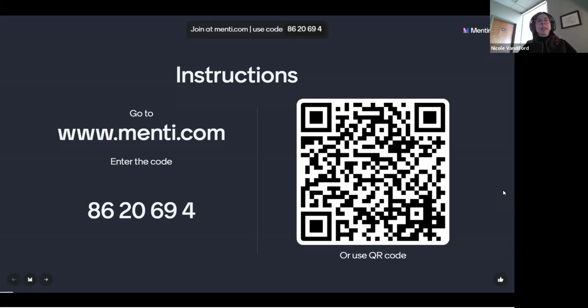Before I go fully into everything, I would love if everyone could scan the QR code on the screen with their phone or go to menti.com and type in the code. Once you're there, if you could click the like button so I can make sure that you're actually getting in. Awesome, thank you. We're going to do a few interactive questions before we really get into it, just to get a general idea of everyone's thoughts and opinions on LibGuides and library web usage and different things like that. So I'm just going to take a minute and let people get onto that.